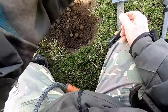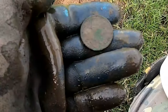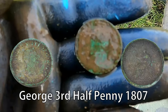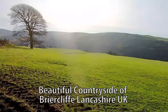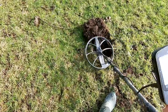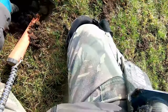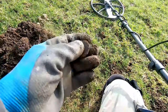Oh, it's definitely a coin then. Like a Georgian. I think it'd be a George III of that period anyway, around about 18th century, half penny. £50. Oh yeah, oh, another. Fine. Another penny.